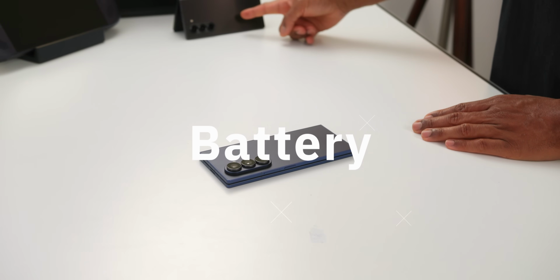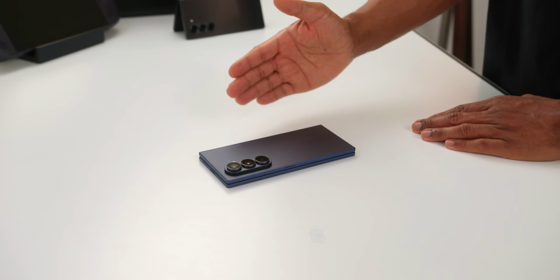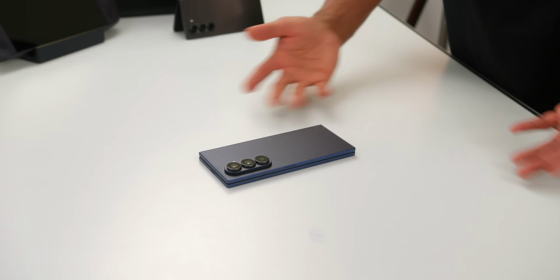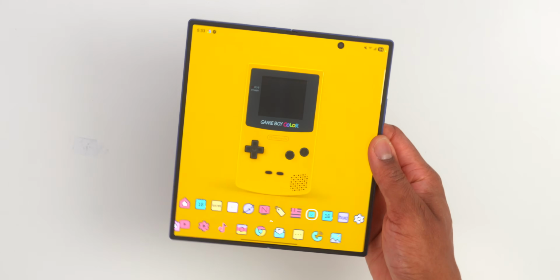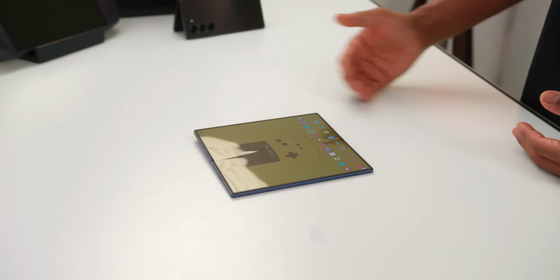This has the exact same 4,400 milliamp hours, but it cannot match the battery delivery that you're getting out of the Z Fold 7. Now, I'm not finna sit here and act like foldables have 5,000 milliamp hours of battery life. It's not like that. You got a massive 8-inch screen that you're gonna be using the majority of the time. Like literally, I'm here all day. But listen to what I just said, all day. My battery's lasting me throughout my day.